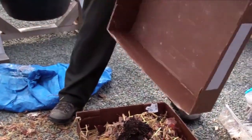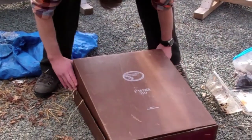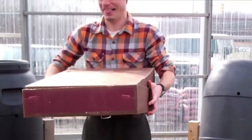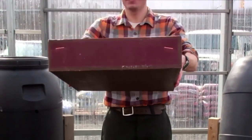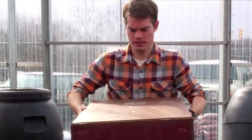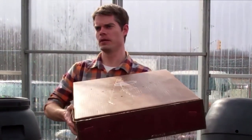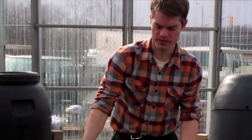I'm going to try something. Look at this system. So you have it in there, right? Let's see if we can do this. Just kind of stir it up. And what you're doing there is you're actively adding that oxygen into the mix. So even more oxygen than what it's going to get whenever you tumble or stir it up. You're adding that active oxygen.